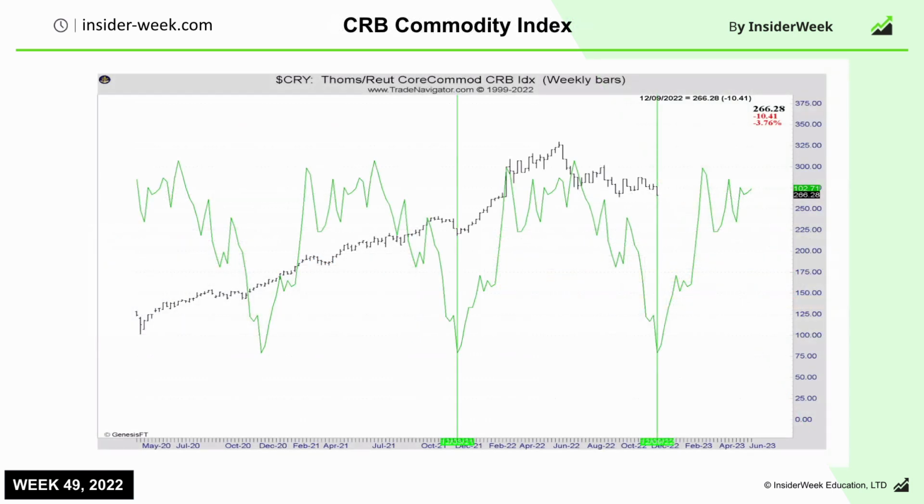When we compared the CRB index, which is the commodity price index, with the seasonal trend, we can see that commodity prices continued to move in a sideways range. We can see that the index has reached its long-standing seasonal low, so we expect commodity prices to begin to rise again in the coming weeks. So for last week, we began to look for more long positions than short positions, according to our three trading strategies.